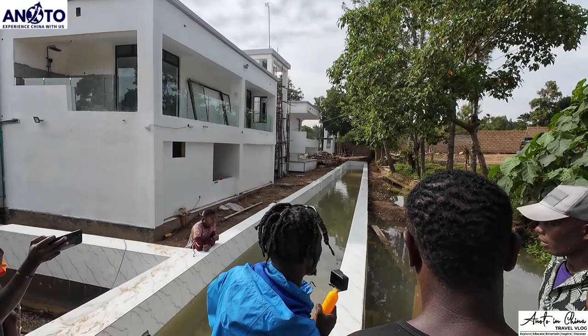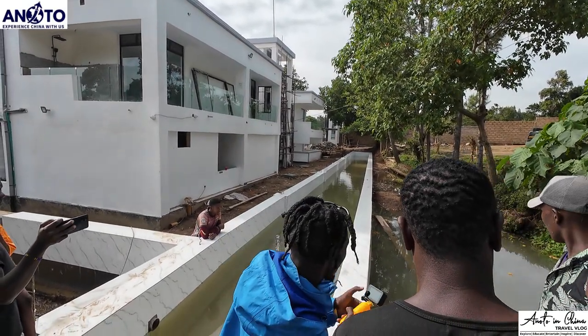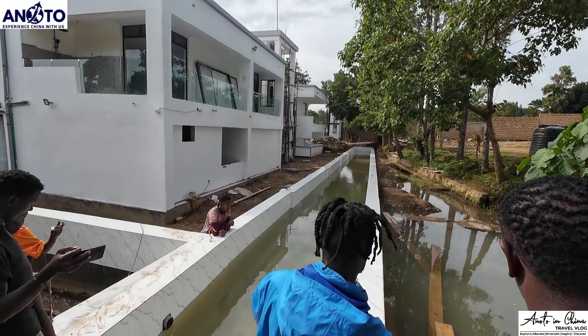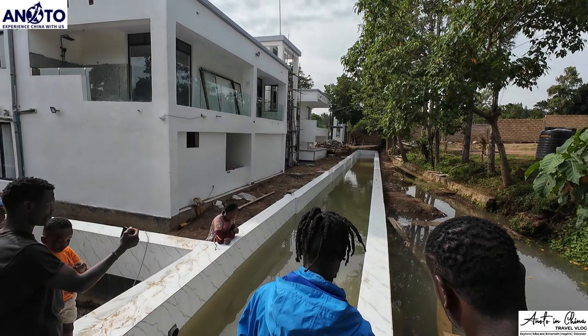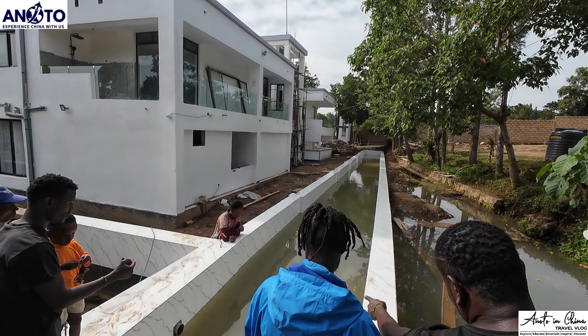We do clear water. You see all this water here now, because our fish pond is full. Look, the fishes are right there.